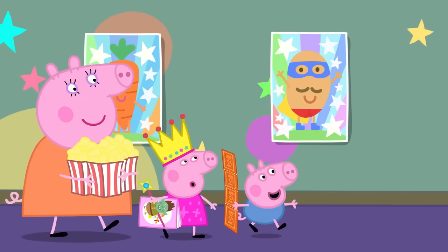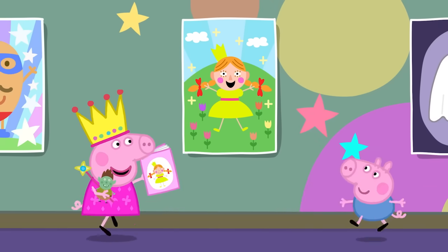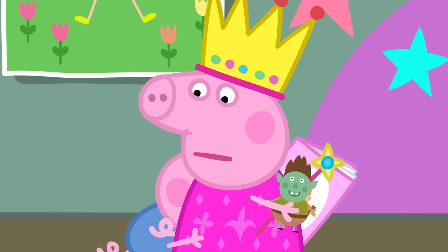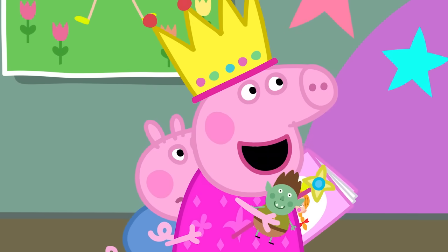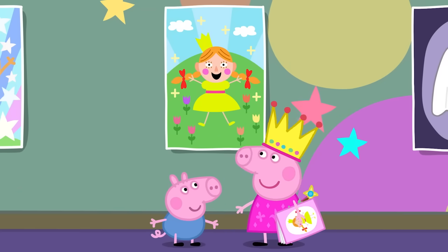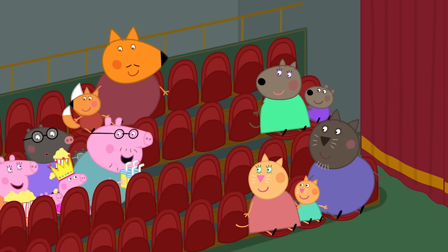Today, Peppa and her family are at the cinema. Peppa's favourite book has been made into a movie. Silly George. We're not seeing that scary ghost movie. Ours is really fun and not scary. Scary ghost movies are only for grown-ups. Excuse me. Excuse sorry. Me. Oh, sorry.